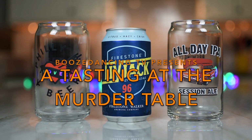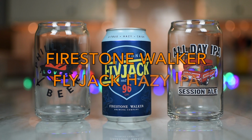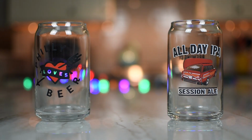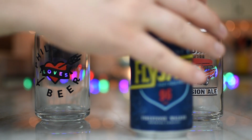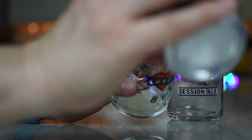What do we got? We have a Hazy Session IPA, I believe, from Firestone called Flyjack. Yeah. I think this was a gift from the Wookie, part of the Lockdown Beer Exchange program. Yes. Everything you want from a Hazy IPA with nothing to weigh you down. This is Flyjack, Firestone Walker's 96 calorie beer. Maximum flavor, minimal calories, no compromises.